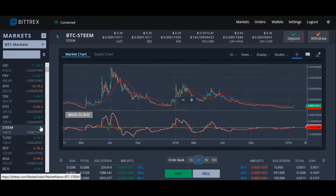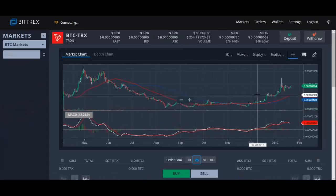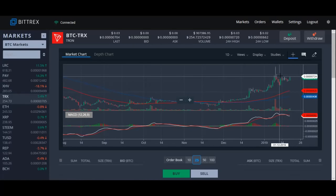We're trying to only be in coins right before they explode. Tron, I called the very tip top of Tron, and then I called the top of Tron's rebound wave.